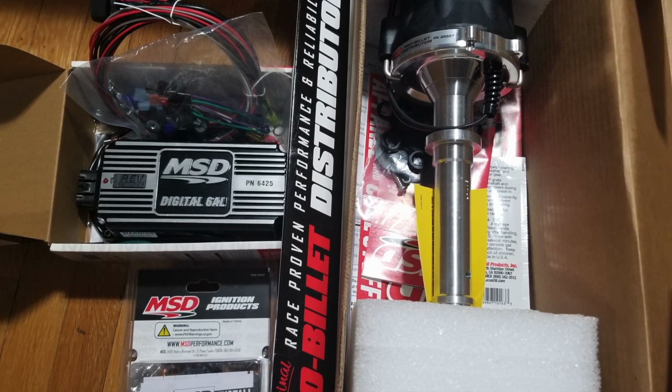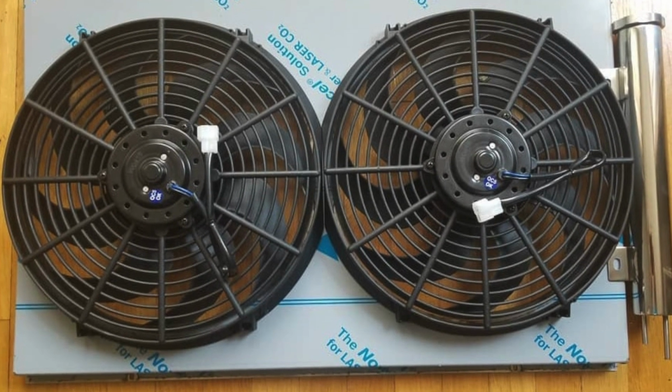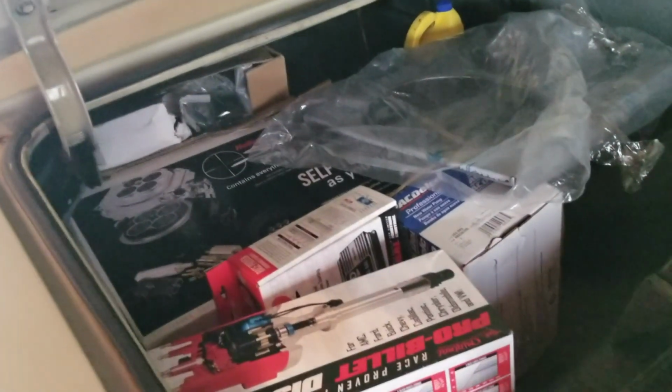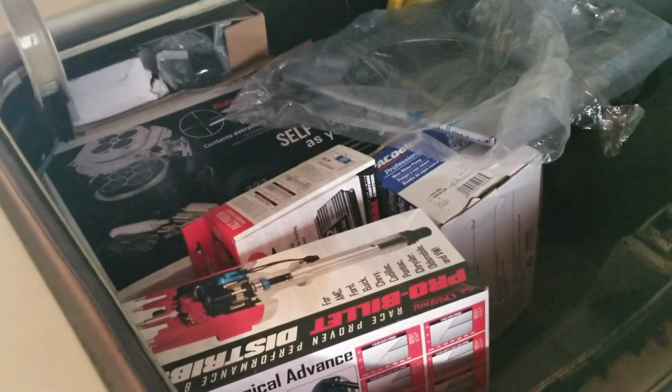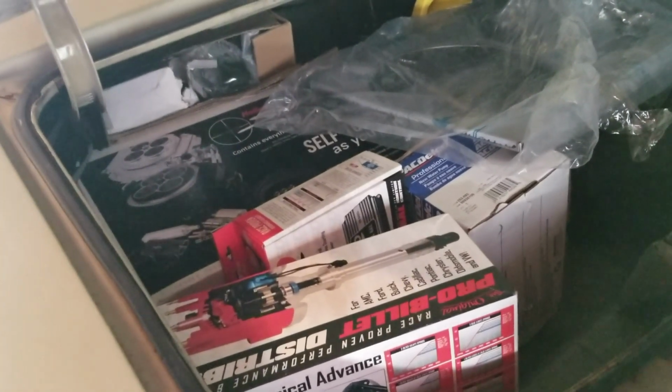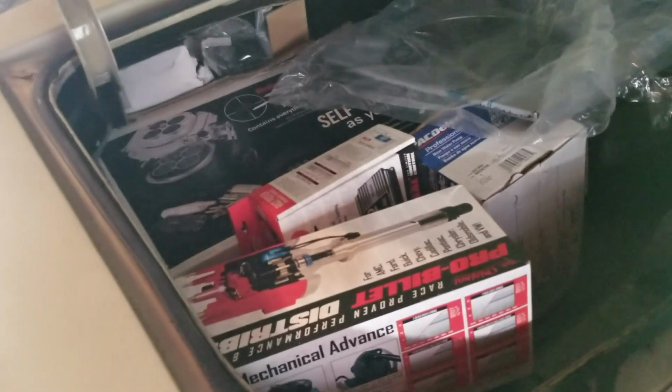I have electric fans for it too, but I'm still on the fence about that. I'm not sure if I'm going to add them to it. I know the electric fans have their benefits and drawbacks, and I feel like the belt-driven fan has its drawbacks and benefits too. So I'm still on the fence about that.